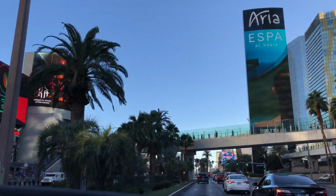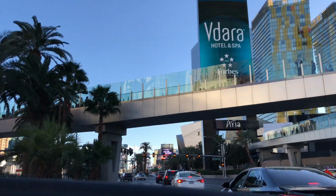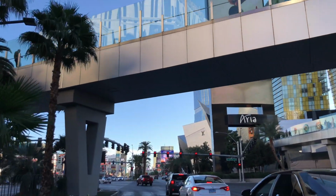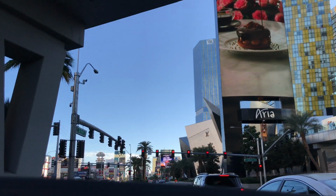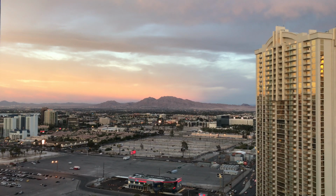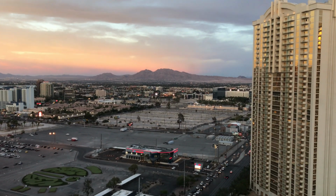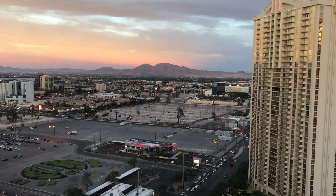Once we arrived in Vegas, we checked into our hotel, and we were on the 13th floor of our hotel and had a really, really cool view of some mountains in the distance. And when the sun would set, the whole sky would turn pink and yellow and gold.